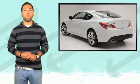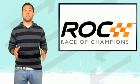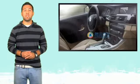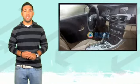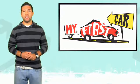Hyundai sets themselves up for releasing the bare-bone R-Spec Genesis Coupe for tuners. Brad Pitt shows off his talented motorcycle skills to a VW Routan. The US drivers for this year's Race of Champions have been selected, and clean photos of the next BMW 5 Series interior are in the rumor mill. All that with a little of my first car peppered in at the end of the show.